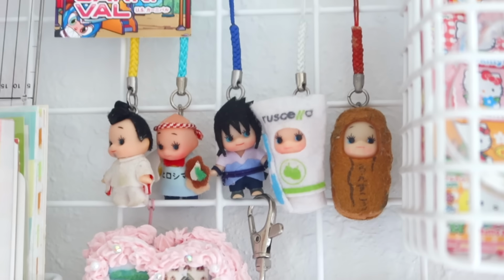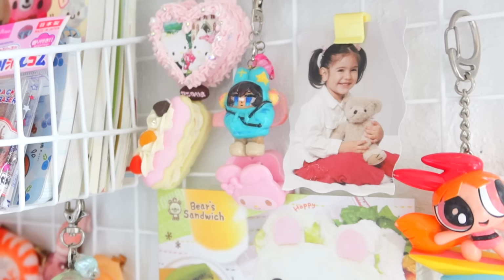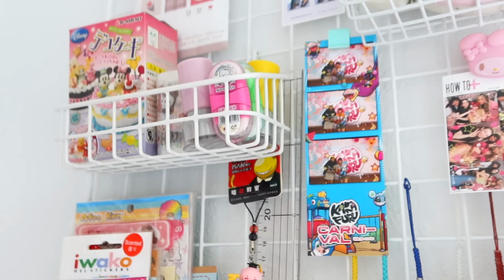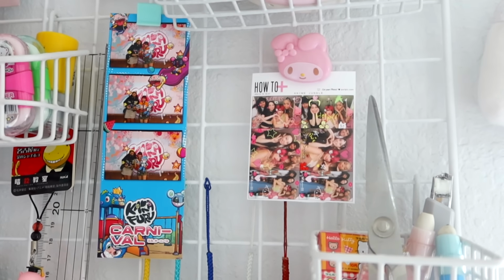Other than that, I put a lot of silly little clips and keychains on here, like my Kewpies or my tiny clips that look like shrimp and other miscellaneous foods. I also like to put some sentimental photos on here with me and my friends.